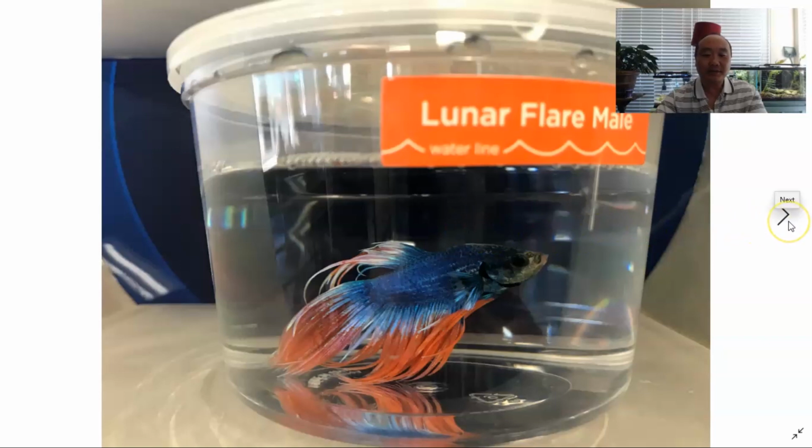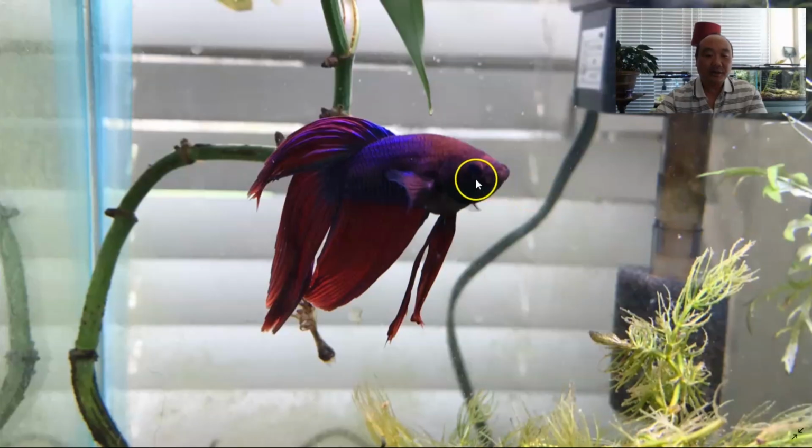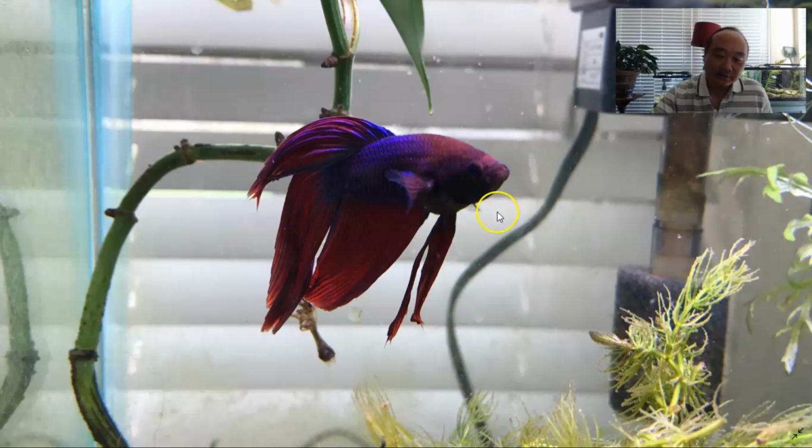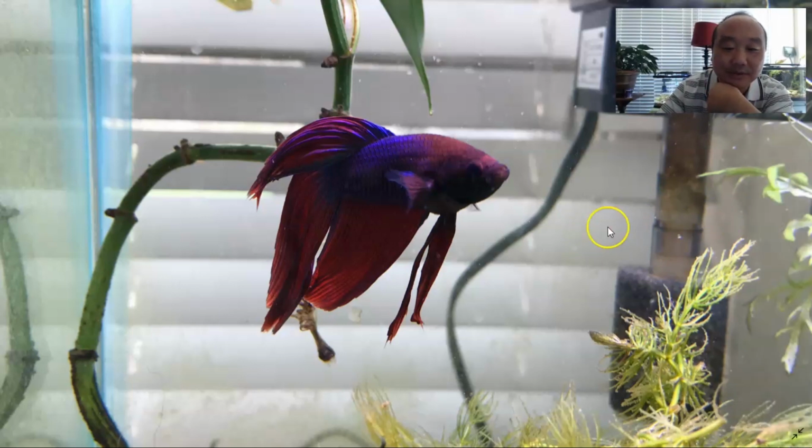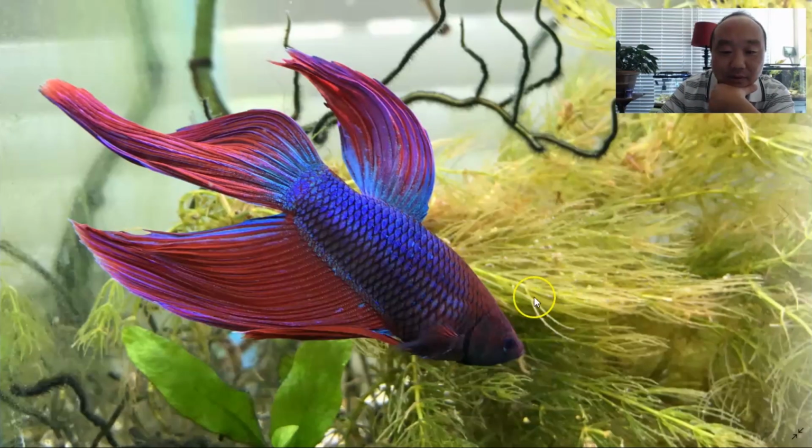Who knows? Stay tuned. And we have the purple veil tail. Now this dude's a little aggressive, and I can't keep any other fish with him. Not too many community fish, but nonetheless, you can see how the blue meshes in with the purple, with the red, so I call him purple. And there's a better picture of it. Look at that.